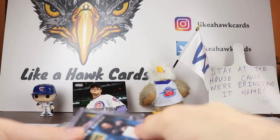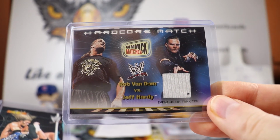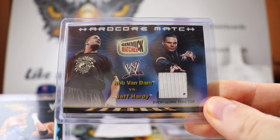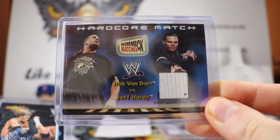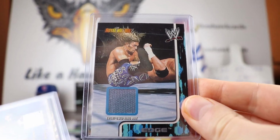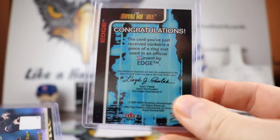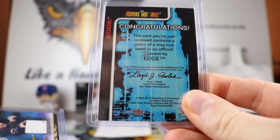And then there were 2 relics in there. The first is Hardcore Match with Rob Van Dam and Jeff Hardy. And this was interesting because it has the event-worn tank top of Jeff Hardy. So there you go. There's the back of that. Nice that we got 2 relics that were also in the box. And then this one was from Edge. It's an event-used ring mat. So that's pretty cool. Of Edge.